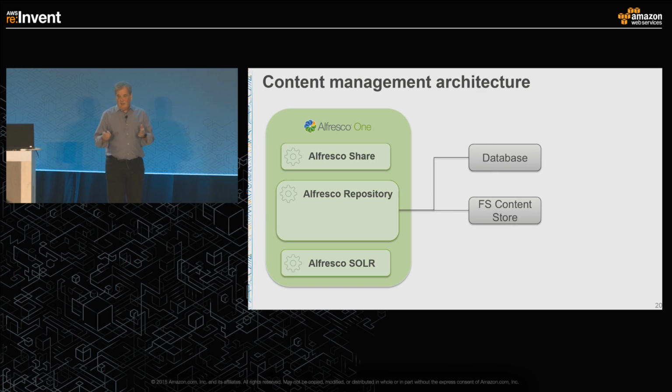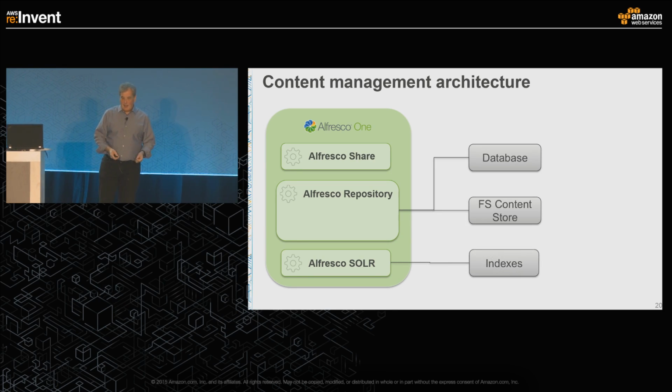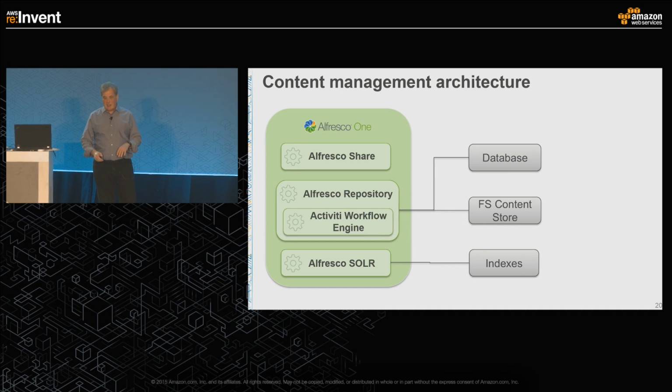Now, we store the metadata in a database, generally a relational database. And then we put the content in a file system. That was the approach that we took at Documentum. We benchmarked all the different ways that we can store stuff, and today it is still the best way to store information. And then the indexes are stored on some other file system. Usually you don't want any sort of contention between them. Keep them separate, allow them to scale out.